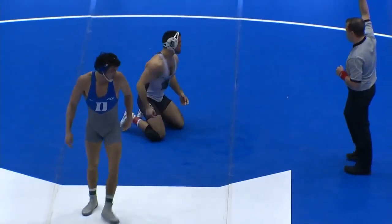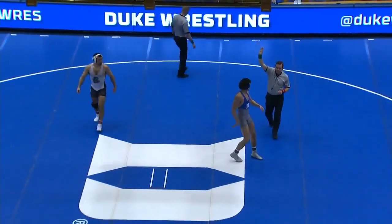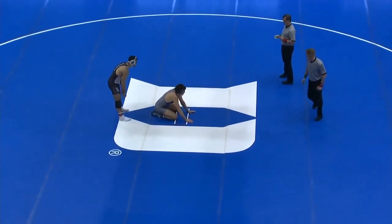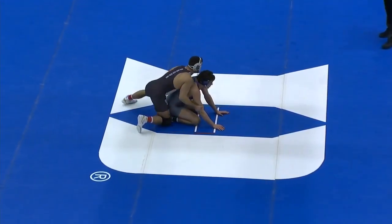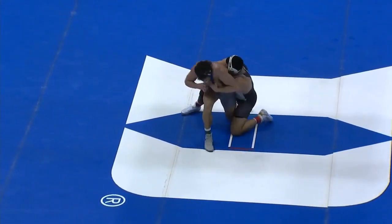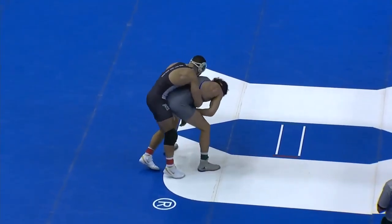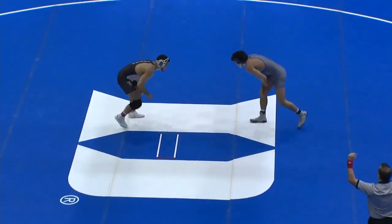All right, conclusion of the first period. Matt leads 2-0. Has about 43 seconds of riding time stacked up. Matt's going to choose to start the second period on bottom. Matt looking to get some hand control up to his feet. Still working there. Gets that 1-point escape. Matt now leads 3-0.